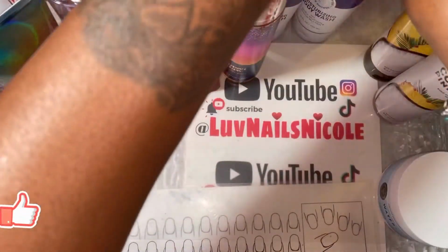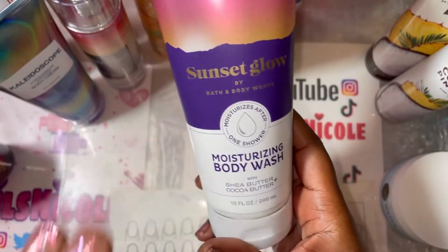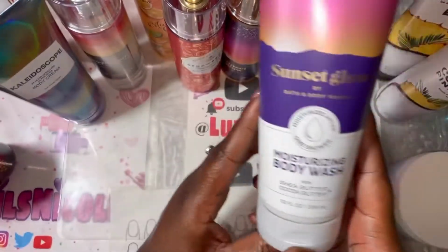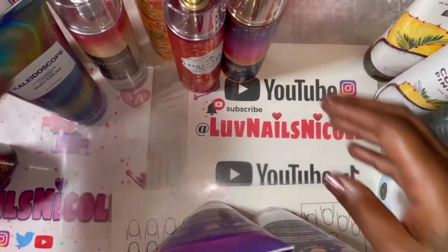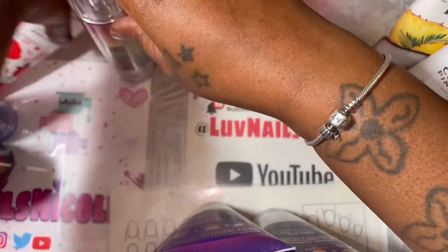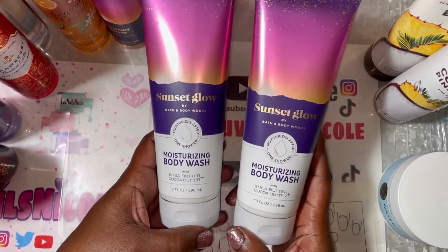And then I grabbed, because I like these moisturizers better than I like the gels. I like to have a cream moisturizer and a gel. I kind of use two on my loofah. So I picked up two of the Sunset Glow moisturizing body washes. Scoot this over so I can give you guys a better view. So yeah, I picked up two of these.